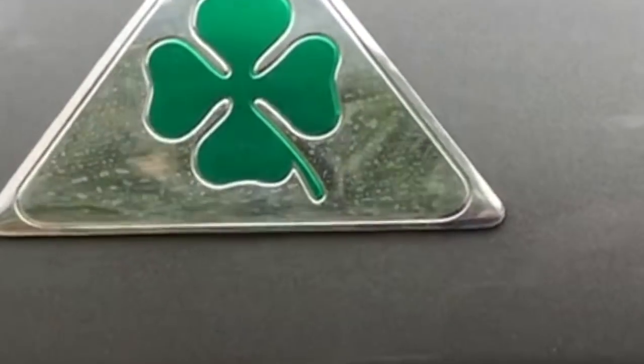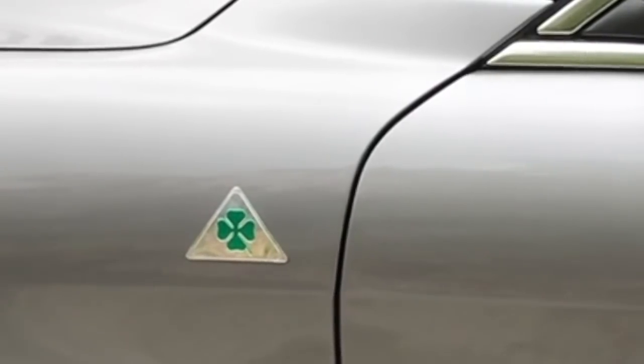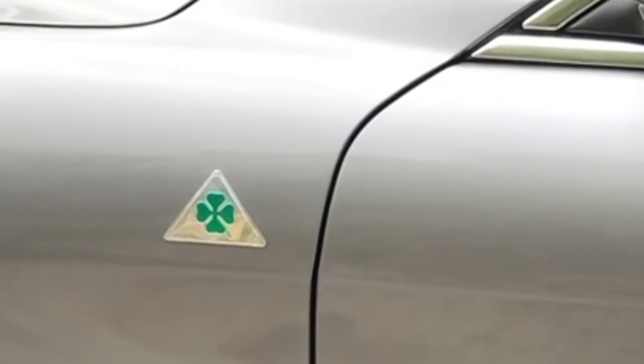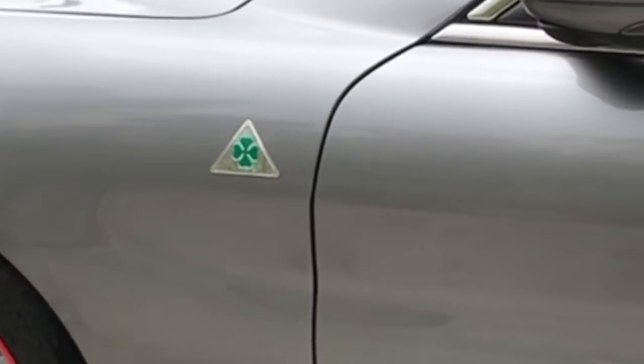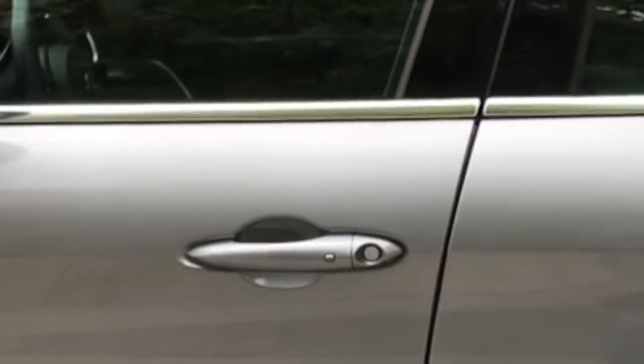But the last thing I added to this car is this Cloverleaf Triangle. Now, some people have commented online that putting this triangle on a non-Quadrifoglio is like putting an M badge or an AMG badge on your non-AMG or non-M model car, and I disagree, because it doesn't say anything about this being a Quadrifoglio. It's not even the same size as a Quadrifoglio badge. A Quadrifoglio badge is twice as big, and this is just the Alfa Cloverleaf, which is a standard Alfa Cloverleaf in all Alfas.